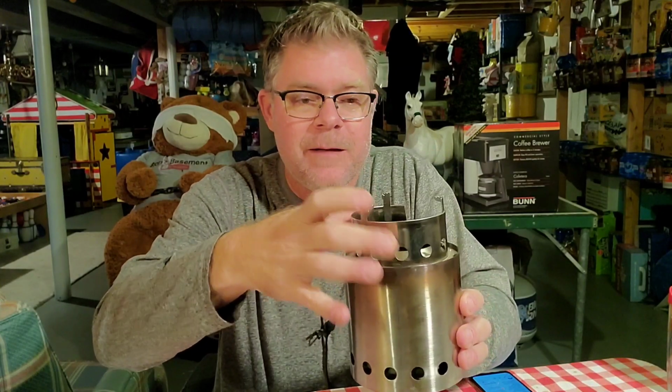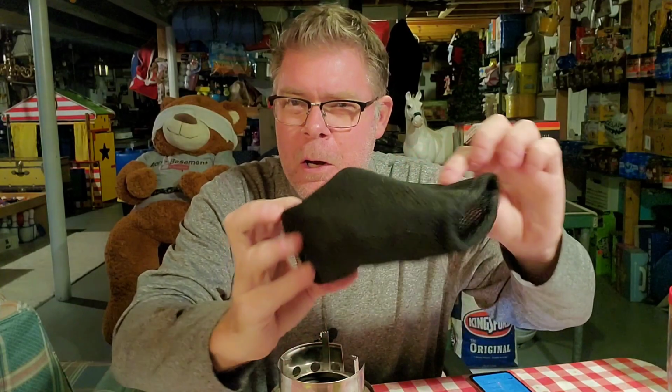And technically, this is a camping stove. It actually comes with this piece, which you can put on top after your fire's going, and I've boiled water on it. It actually is a very powerful little camp stove. You also get a handy carry bag that you can put it all in when you're done.